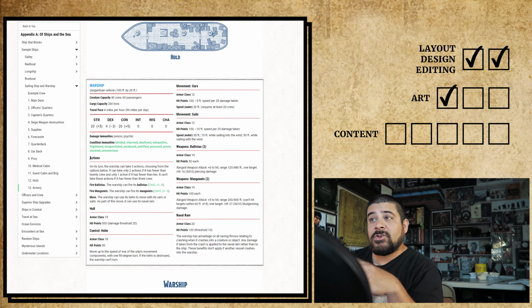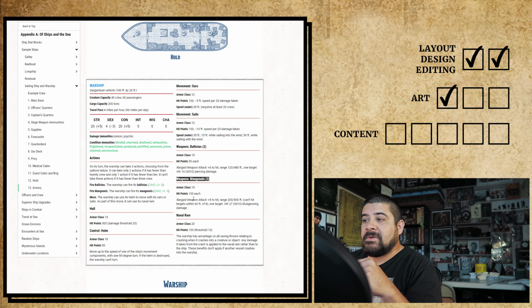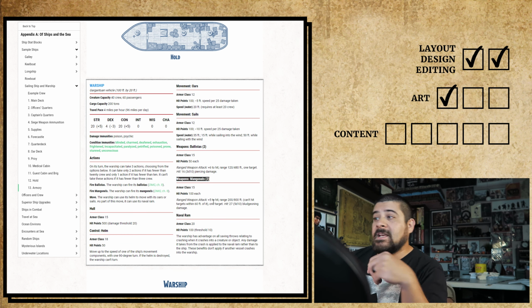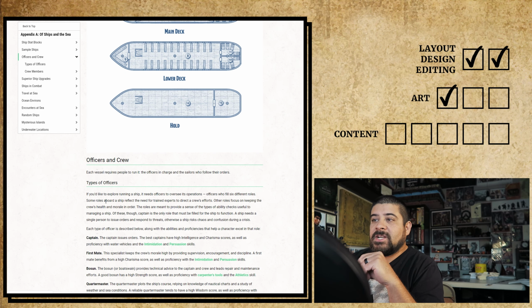And it also shows you when you're using the ship to fight, on its turn, it can do these things and take these actions. It uses these weapons. It shows you what their plus to hit is and their range and how much damage. It's like a monster. So by adding that level in, it's now something that's very playable. So really, really good addition.